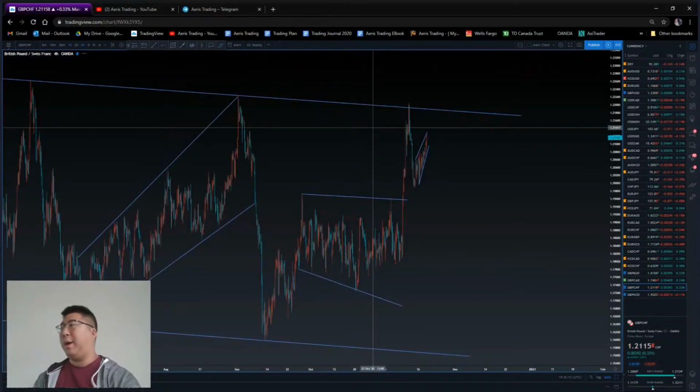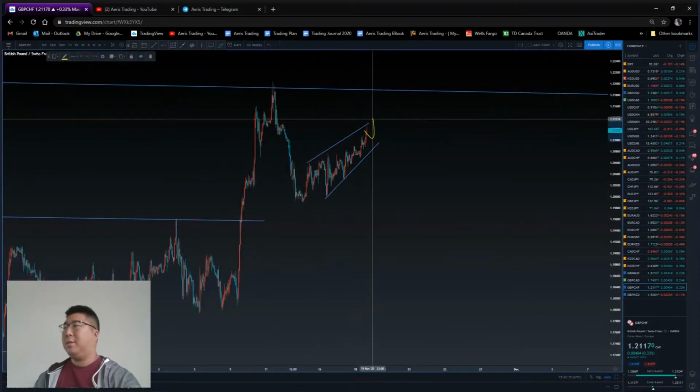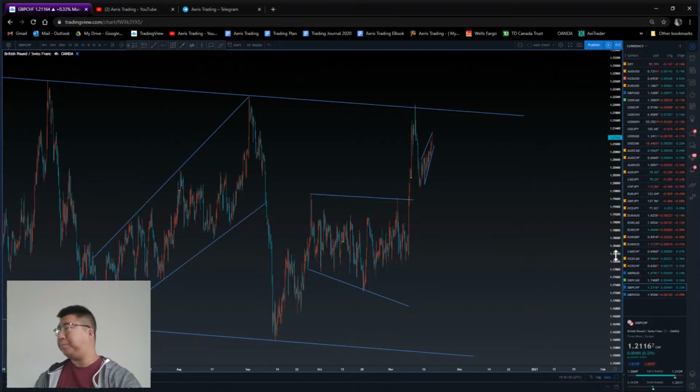I'm not looking for the buy anymore. I am looking for a potential sell if it develops. But personally, I would prefer other Swiss pairs, the ones that are tagged with Aussie or Kiwi. They look a little bit better, and look a little bit better in terms of risk reward as well.